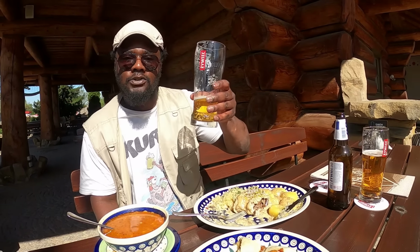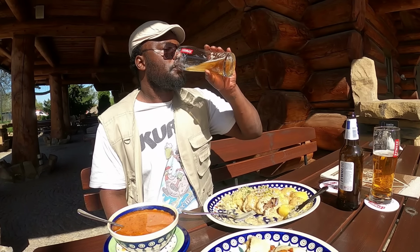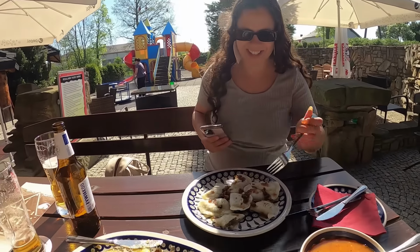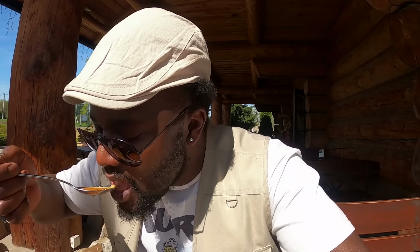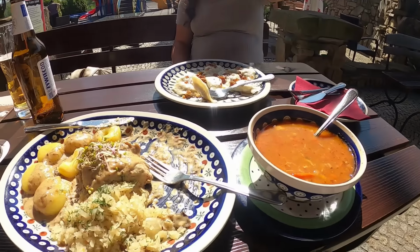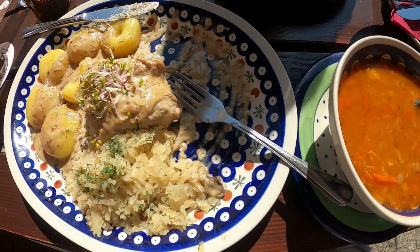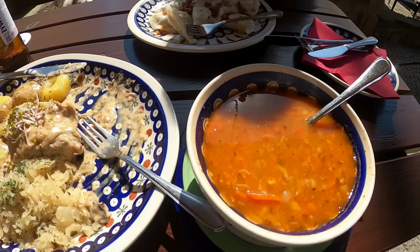To enjoy with a nice beer. Ah, lovely jubbly. Smacznego, enjoy. Dziękuję. You're welcome. The soup is absolutely delicious. How are you enjoying your food? Go for it. Oh, yes. Nice, beautiful Polish plate they serve this food on as well. Lovely.